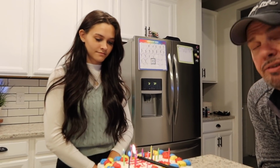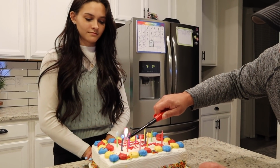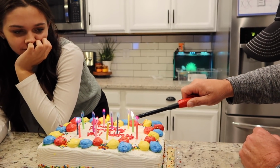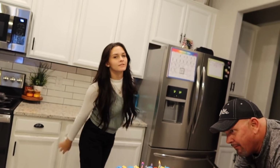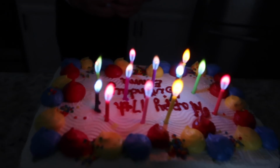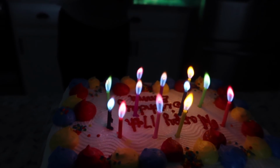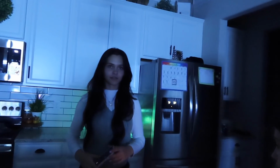Oh my gosh, it won't light. The flames are the color of the candle. Are they new flames? No, the pink is. Here we go. Look at how cool. Are you gonna turn the light off? Yeah. I think they're lit. They're lit. Whoa, I like that one. You can see they're all colors. I like the blue and pink. Okay, we need one light. No, I like it like this. I have to have a light.